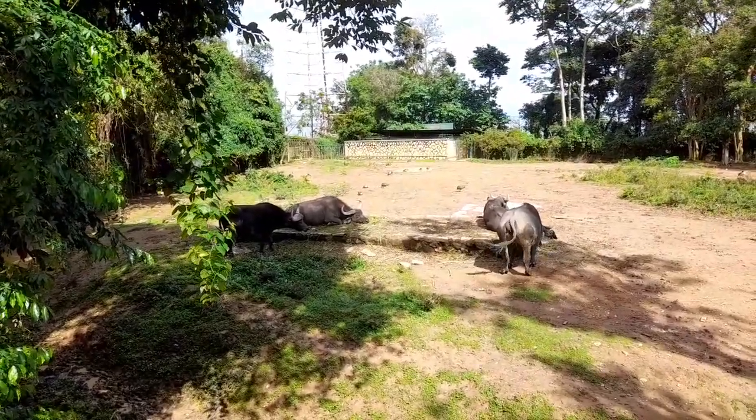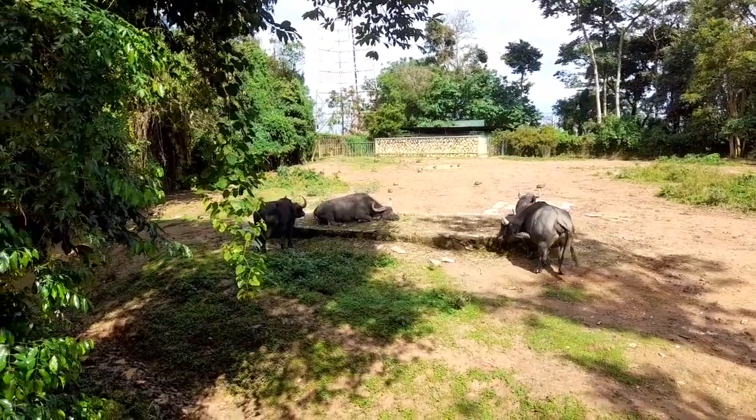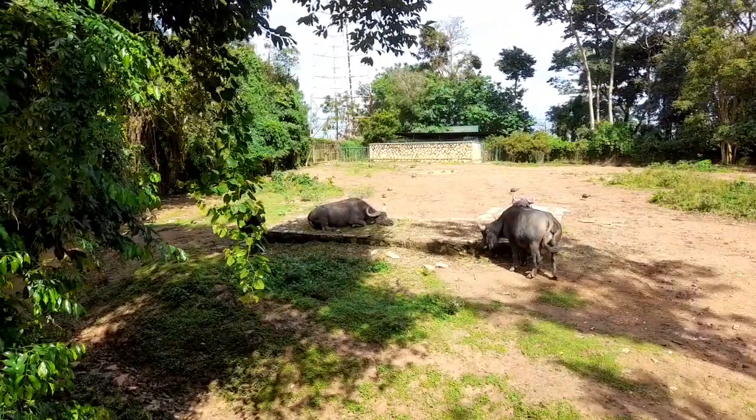Okay, however, here they're in captivity, and they always give them grass. That's what you can see. A truck enters in, it gives them grass, and that's what they eat, just like cows.